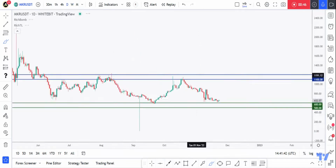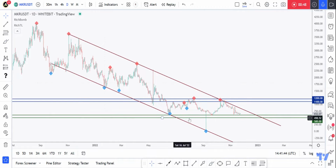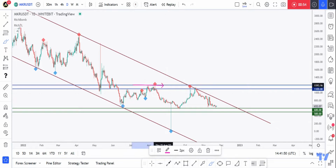So if you zoom into daily time frame, we can see that we are bearish, as I showed you from weekly, trading inside this big channel. So for the bulls to take over, we need to see a break above this major swing high lining up with the 1k resistance zone. Also, it might be forming a big inverse head and shoulders pattern. So for the bulls to take over from a long-term perspective, we need to see this break. In this case, we'll be expecting a shift in momentum from bearish to bullish.